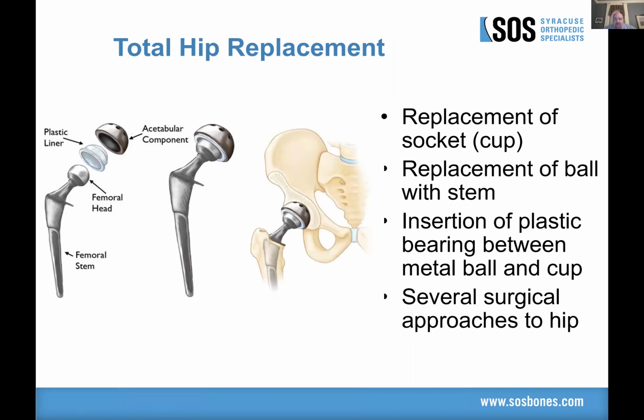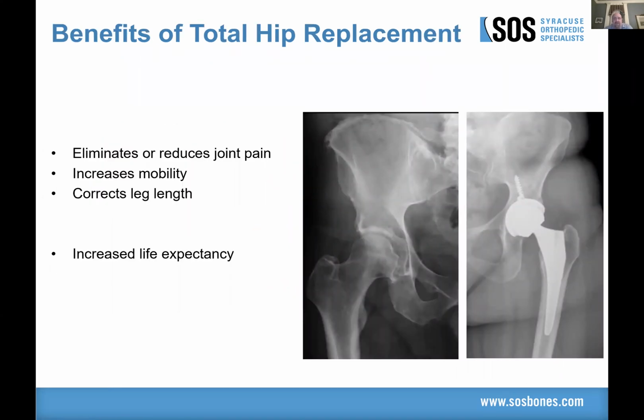Hip replacement, on the other side of the coin, is a little bit different. There's going to be four components: an acetabular shell, a plastic liner, which is the typical bearing, a femoral head, which is usually modular, and a femoral stem. And so that does typically tend to offer a very good replacement of the joint. And I think the next slide is a picture of a hip replacement.